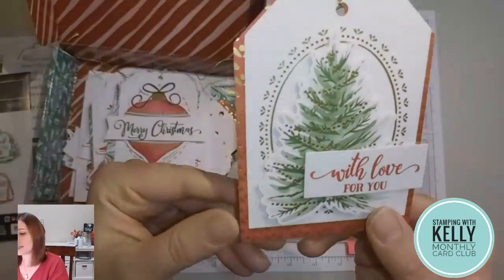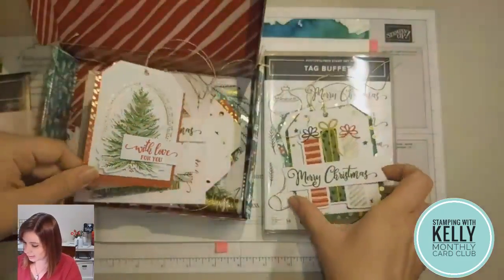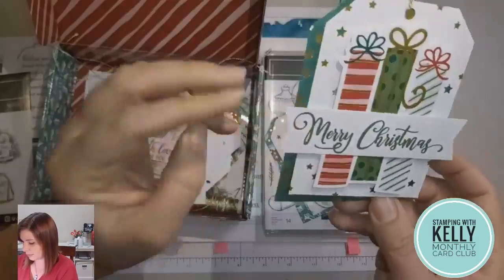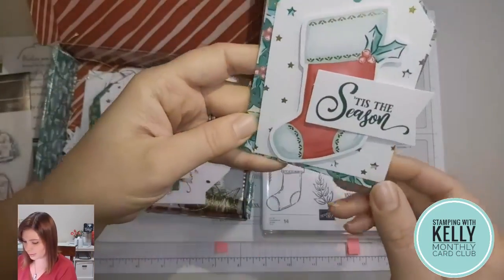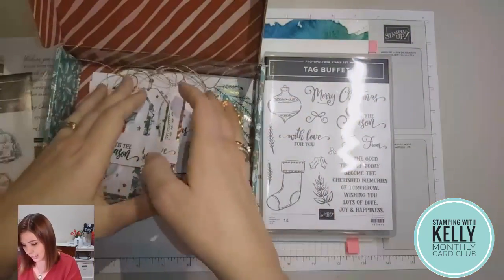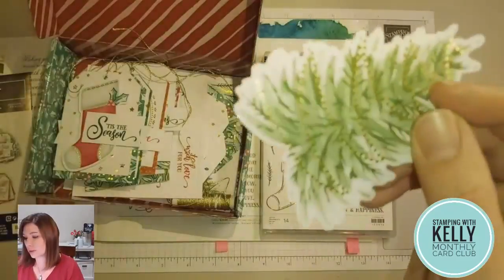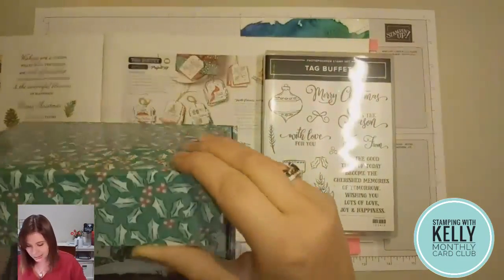This one's my favorite though. I love this tree. So pretty. So we've got the tree, then we've got our Merry Christmas. This has got the star cutouts, and our stocking as well. Got the star cutouts there. So this works out to be a really good deal based on what you get in your kit. You also get some extra supplies too. So you get these adorable trees that you can use on other projects too. So keep this in mind.